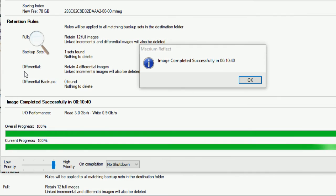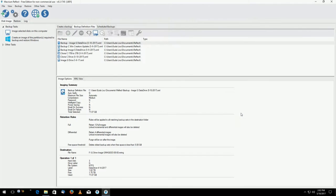Hold that thought. Just finished. Image completed. Took 10 minutes and 40 seconds. Don't know why it took so long. That's an interesting lesson. I cloned faster than I could image. And it was to the same disk. Yes. That is very strange. Well, it was from a different disk. Images got compression involved. True. Cloning does not compress.